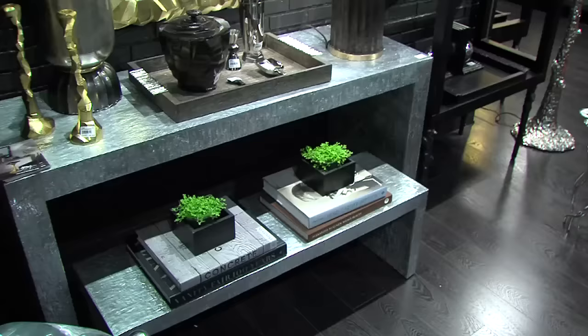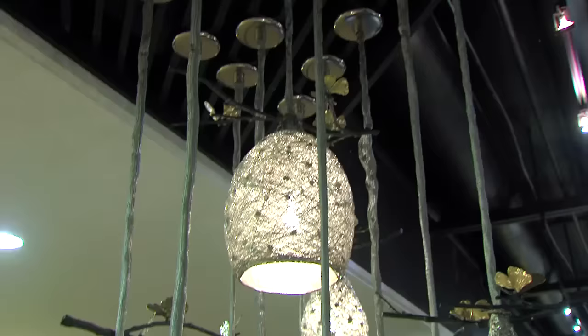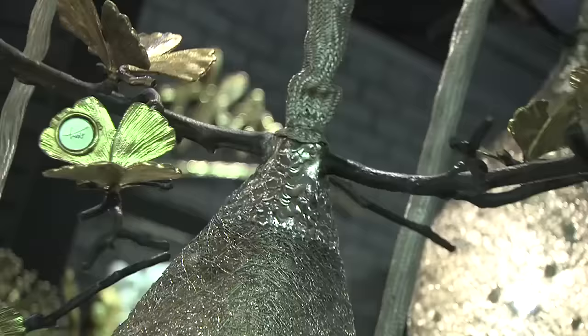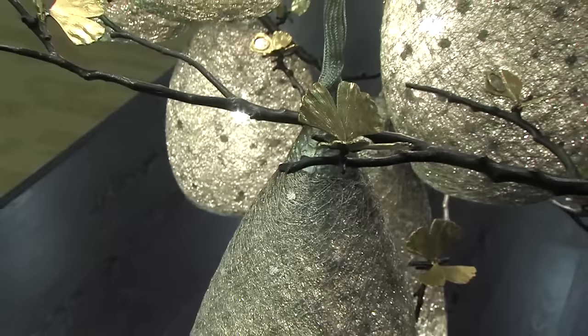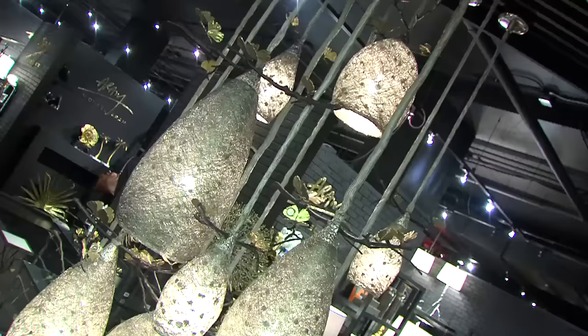I have another one. This is one of my favorite places. This is Michael Aram. This was the big pre-market buzz. Everyone wanted to see what he was going to bring to the table. And I think it's super unique. He's mixed the ginkgo leaves with butterflies. He's mixed bronzes, stainless steels, golds, and just into these beautiful light fixtures. I think it's wonderful. Even the automotive cables become part of the sculpture, if you will. And I just think it's crazy unique, out of the box thinking. His whole line kind of is indicative of that with lighting, home accessories, some occasional pieces. Great pre-market hype. I love it.